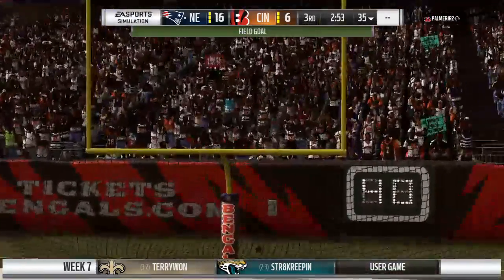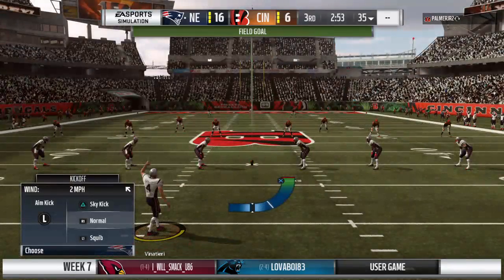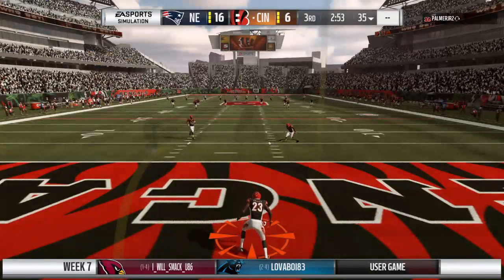And Vinatieri's kick is good. And that one makes this a 10-point game at 16-6. So 3 field goals that he's hit now. This last one helps him stretch out the lead. He's been solid, hasn't he?